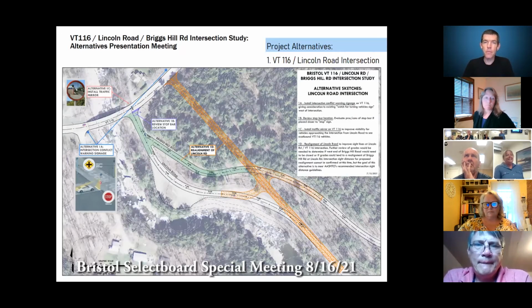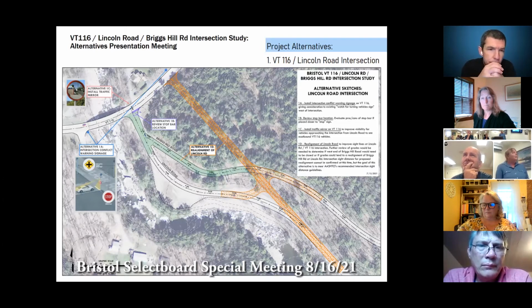So this really gets into the big part of the presentation: what are the alternatives for the project? For each focus area, there'll be an overview map, and then we'll talk about each specific alternative. So this is the map for the Lincoln Road intersection. We have 4 alternatives, and we'll be talking about later, getting some general input. So I'll go through all of them, and then we'll open it up.